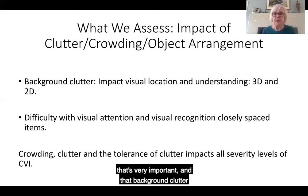Background clutter becomes something that's very important, and that background clutter can really impact location and understanding, both in three-dimensional things like too many things on a desk, or two-dimensional things where it's too many things on the page. Difficulties with visual attention and visual recognition can also occur with closely spaced items. So if things are too close together, they can no longer sort one from another, they can't attend to it, or they can't recognize it any longer. And this is a huge issue for kids with CVI, and it really impacts every level of severity.